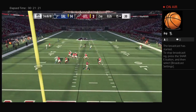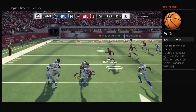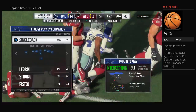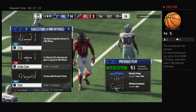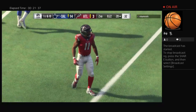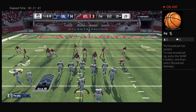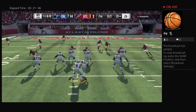Ryan now off the bootleg, into a double team, and it's intercepted. Picked off by Nolan Carroll, and he is going to get this one back to the 20-yard line. That interception sets them up beautifully already in the red zone. And you can hear it all the way up here. Everyone turned to block, find a spot, and now they're set up inside the red zone for their offense.